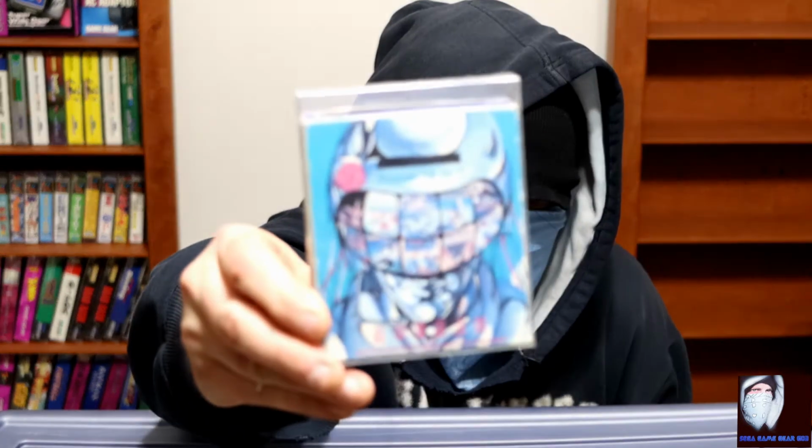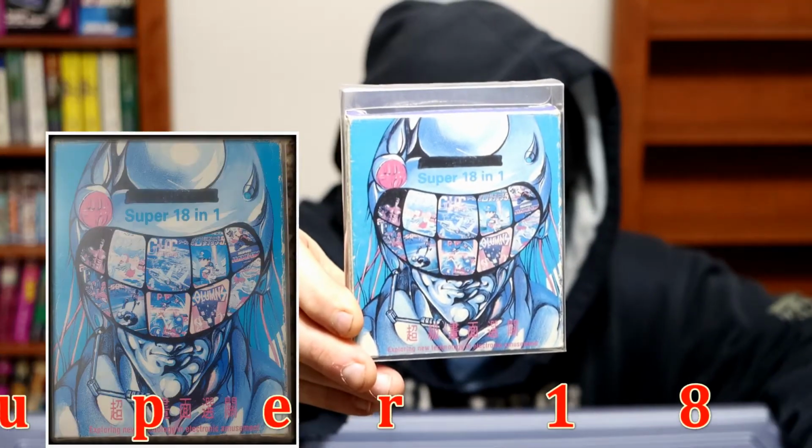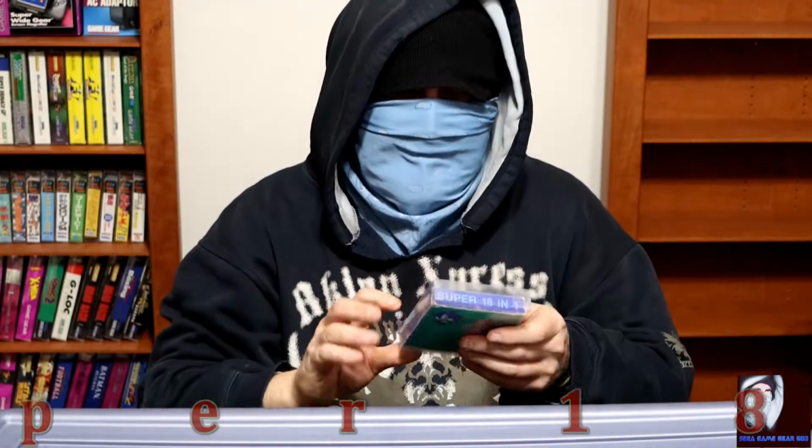Here is Super 18 in 1. And a lot of these multi-game cartridges, there is a lot of repeats. So you might get 6 different multi-game cartridges, and when you go through and look at the games, you're like, 85% of the games on these 6 cartridges are all the same, maybe with a few differences here and there. But they change the sticker, and you get excited because it is different than the one you already have.